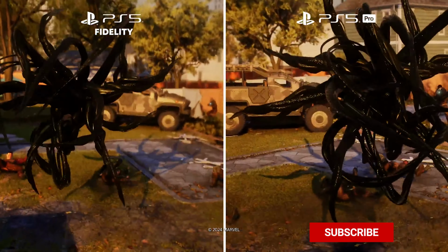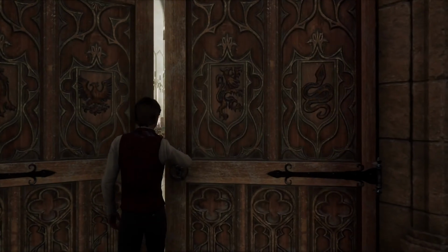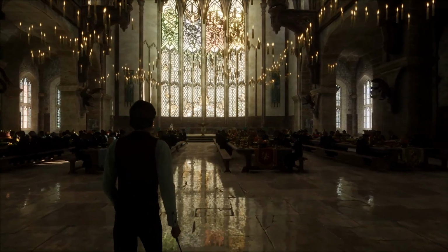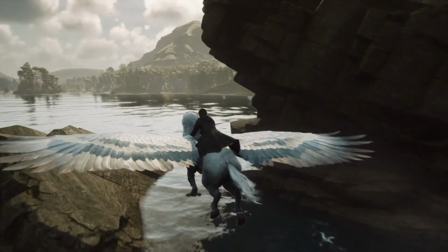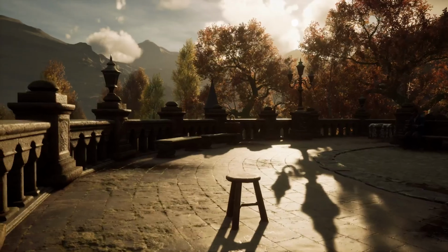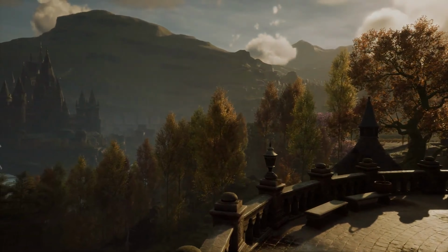The other thing that this PS5 Pro is going to give you is advanced ray tracing. They've added more powerful ray tracing that provides more dynamic reflection and refraction of light. This allows the rays to be cast at double and at times triple the speed of the current PS5 console.